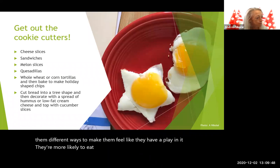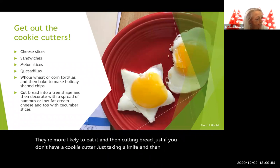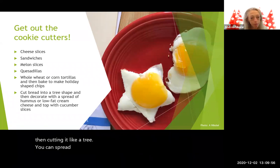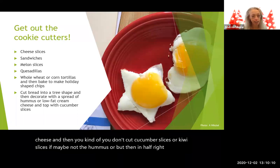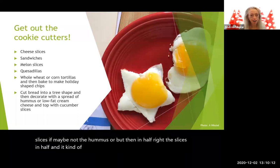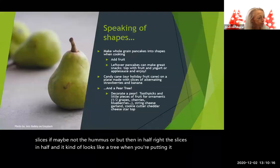And then cutting bread: if you don't have a cookie cutter, just take a knife and cut it like a tree. You can spread it with some hummus or some low-fat cream cheese. And then you cut cucumber slices or kiwi slices in half, and when you put them on there, it looks like a tree. So it can work really well.